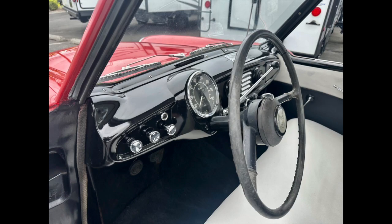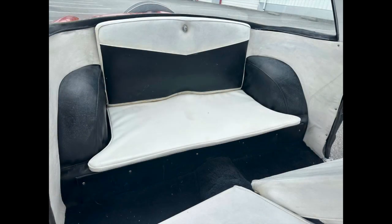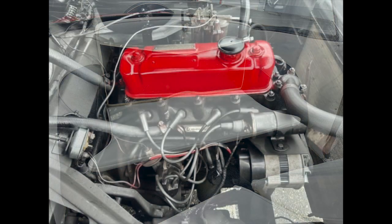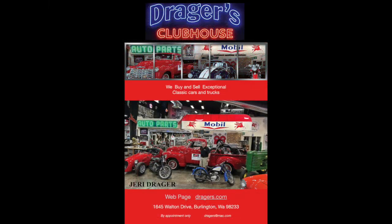You can see it has a black and white interior in it. The dash is real clean and straight. It's a decent car. I mean, this is the back seat right here, so you can see front and back there. And of course, it's got this neat little 4-cylinder Austin engine in there. It runs great. So Draeger's is in Burlington, Washington.